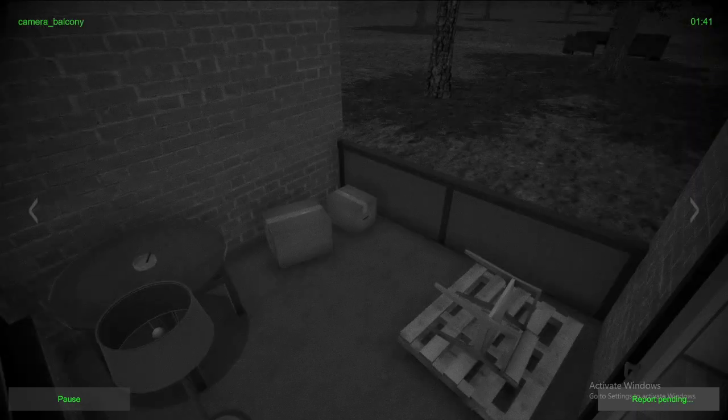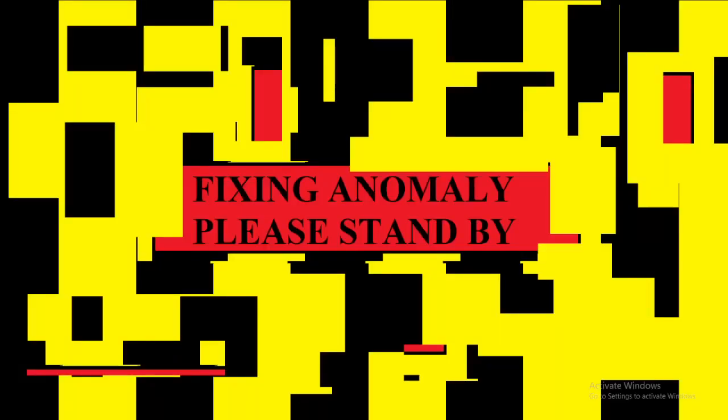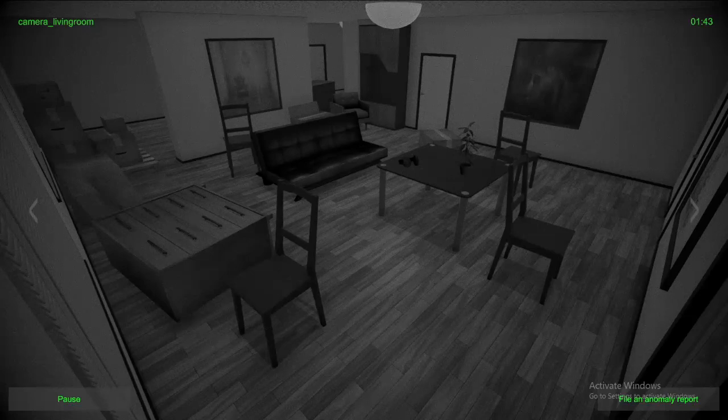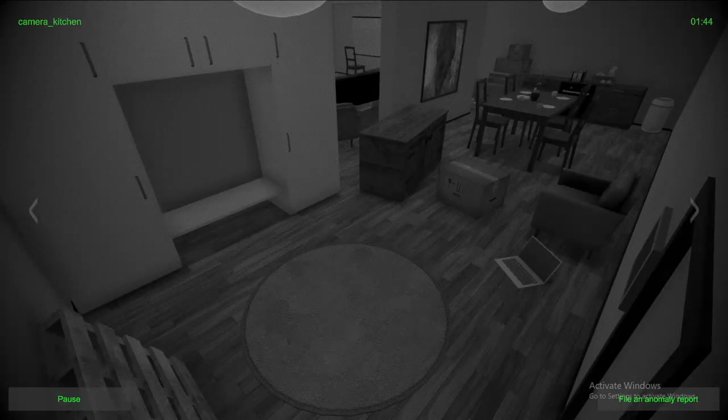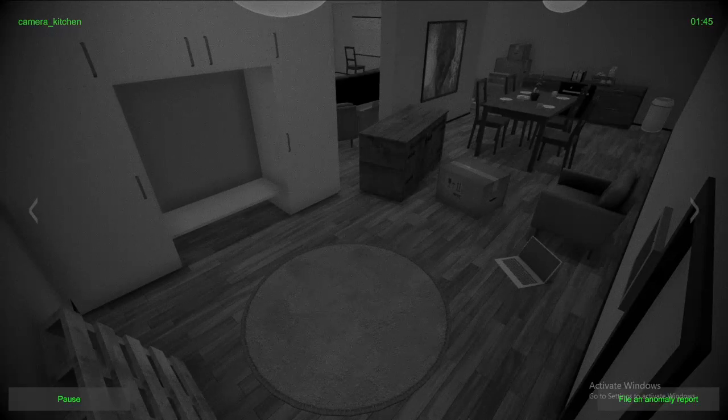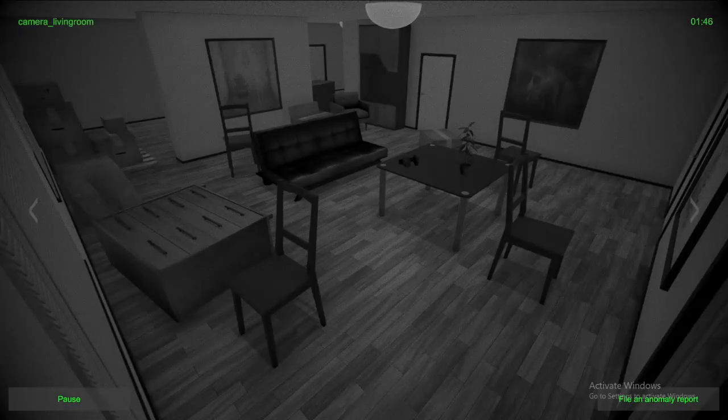All right, let's find some more. Where it looks like there's something moving in the other picture. Over here. Again, it could just be my pixelation more than anything. Yeah.